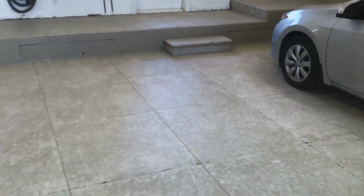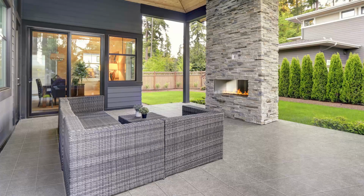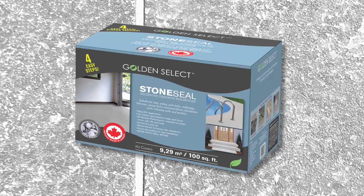And that's it. In just a weekend, at a comfortable pace with dry times in between, you can finish a garage floor like this, as well as many other interior and exterior floor and wall surfaces, with the Golden Select Stoneseal Decorative Concrete Resurfacer.